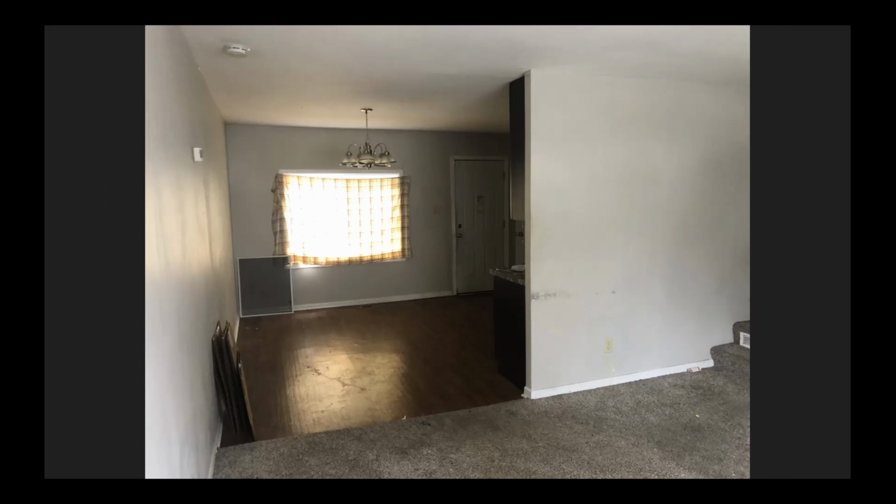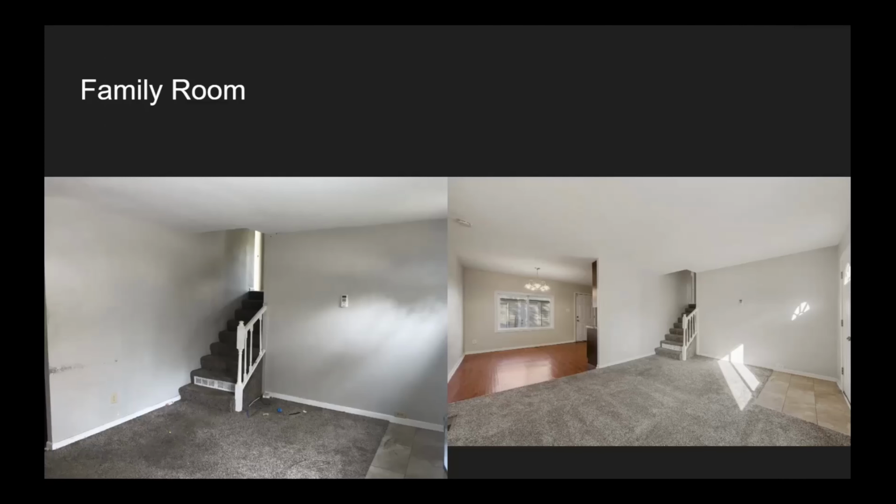We're good at analyzing what exactly needs to be done that's going to net our client the most amount of money. Here's a good before and after picture. And so that's what we do.